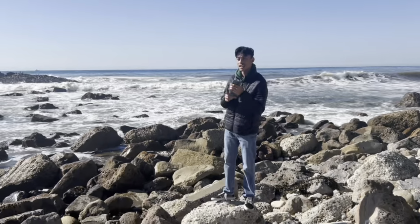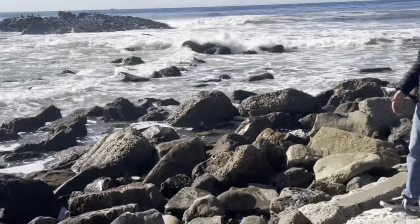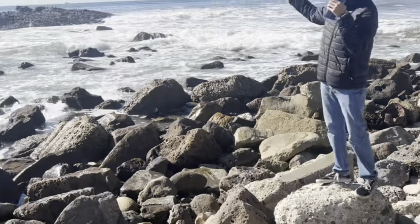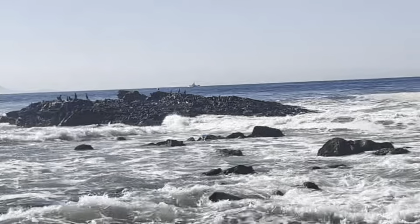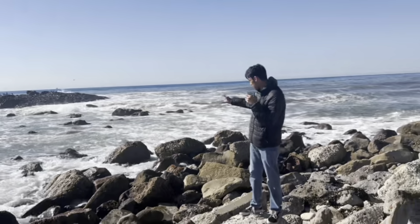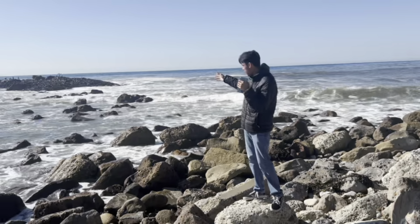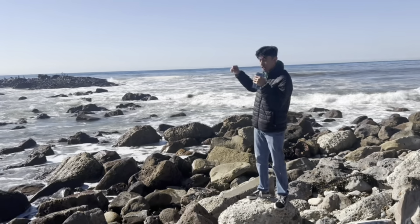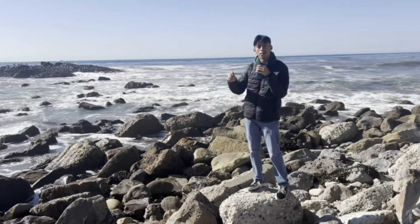What's up, guys? So today I'm going to talk about the basalt rocks and the conglomerate rock here that I'm standing on. To begin with, the basalt rock is an extrusive igneous rock, which means that when lava meets the ocean, it cools rapidly. So this is what happened here. And the lava that is sunk into the ocean floor is called submarine basalt.